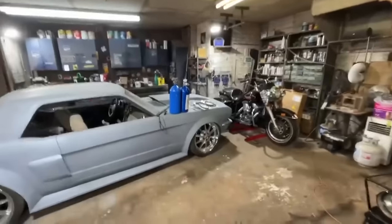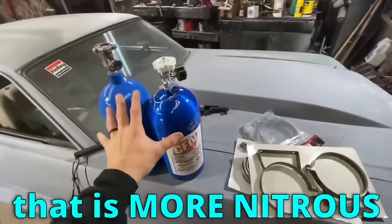Also, check this out. I got nitrous for the Mustang. God, it's gonna be so fun. But that is more nitrous than anybody would ever need. All right, let's go get the money, baby.